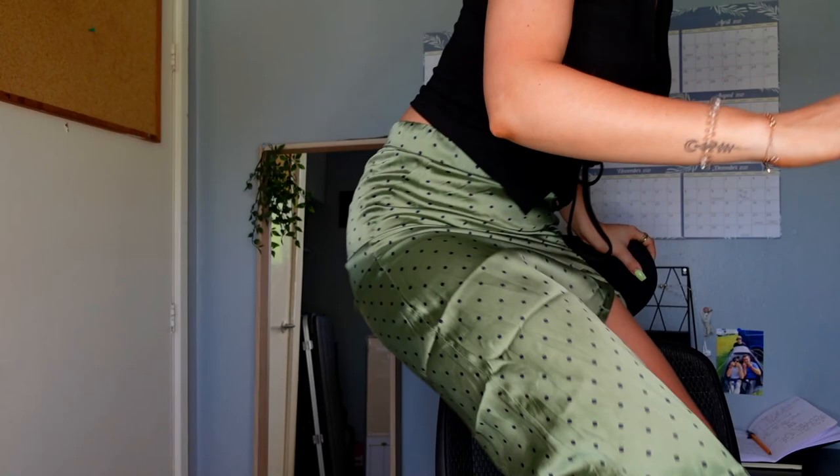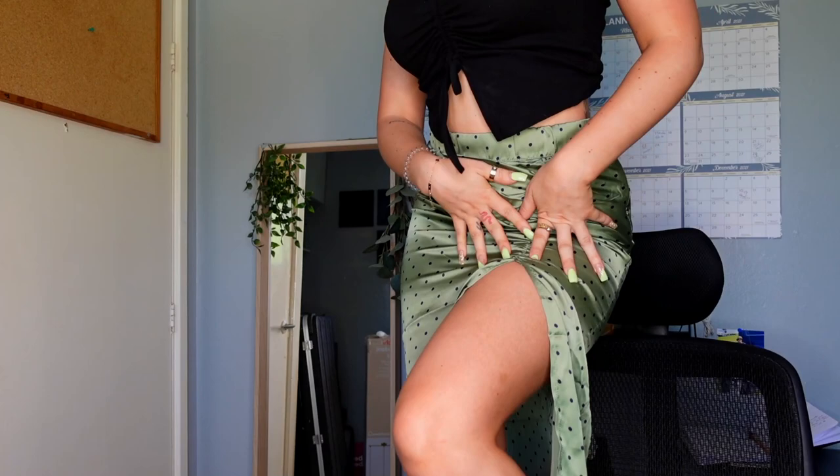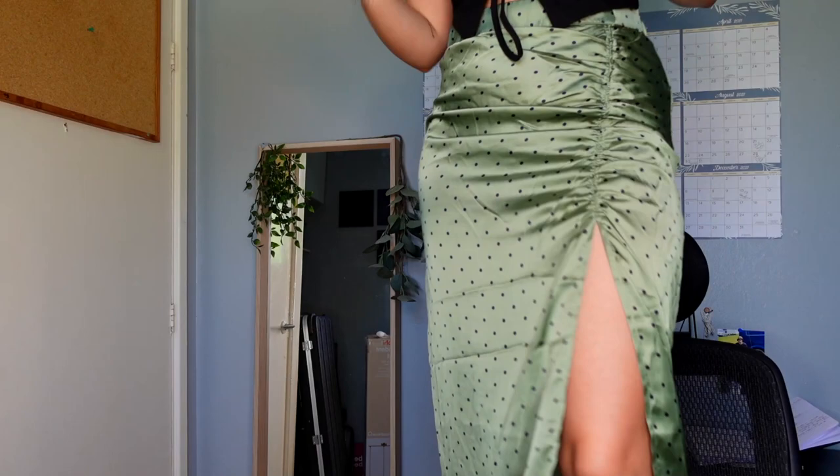I thought it was gonna be big, but it's not. It's actually all right. So yeah, this is the skirt. It's got a little leg bit going on. It's really, really cute, really airy. Again, good for the summer coming up.